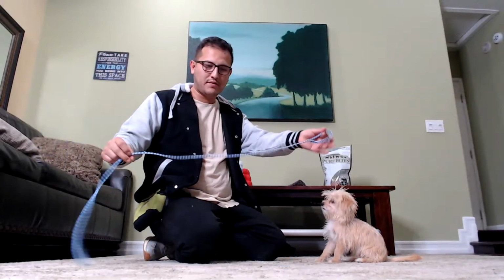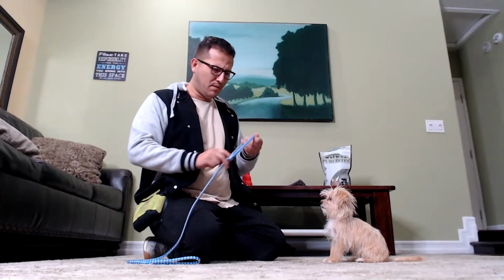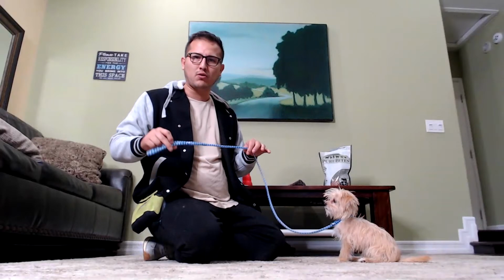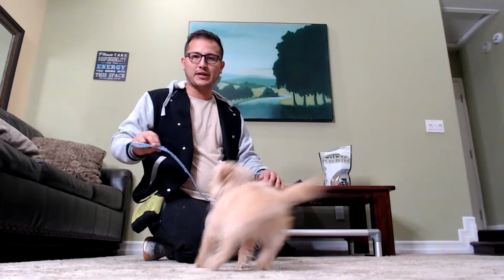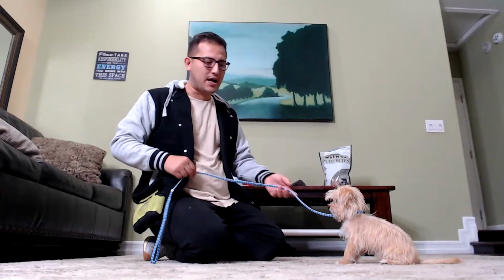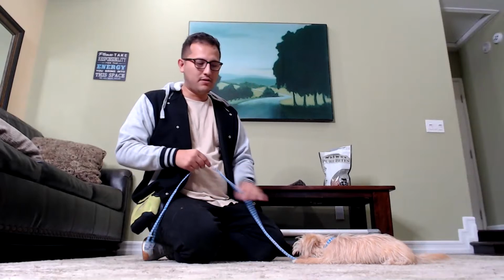Okay, so this is just a very simple slip lead that we found at the vet. And when we use leashes, they are just meant to be placeholders and guiding tools to be able to get our dogs to do certain things. So a little bit of preliminary work that needs to be done is if I were to pull down on the leash, that means to lay down. If I were to pull up on the leash, it means to sit, right?